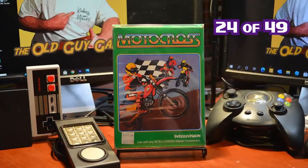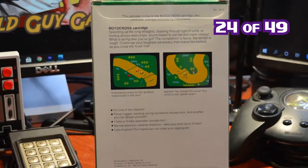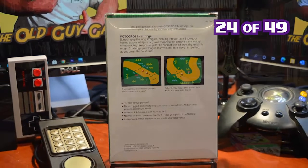Next one up again is a later game that came out for both. And here's the Intellivision Ink version of Motocross. I've not played this game much at all, but I've heard good things about it. But really nice to have this one.